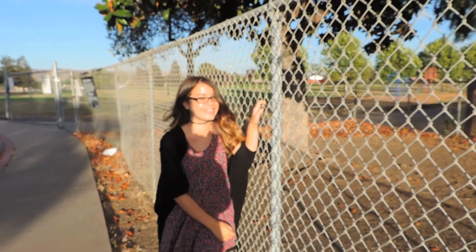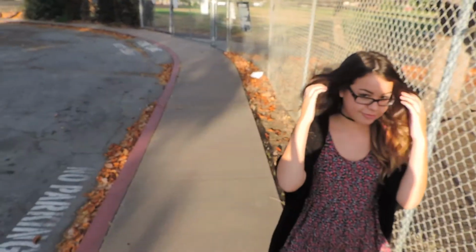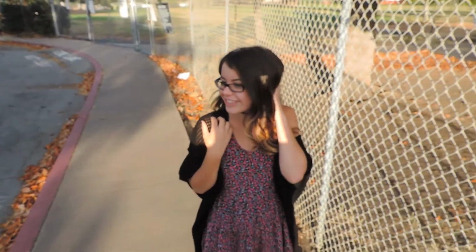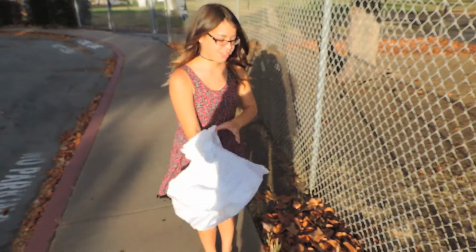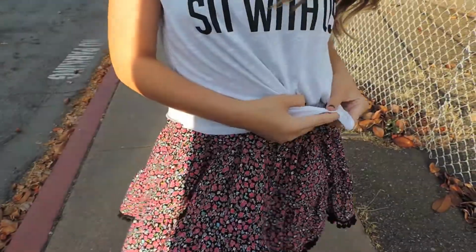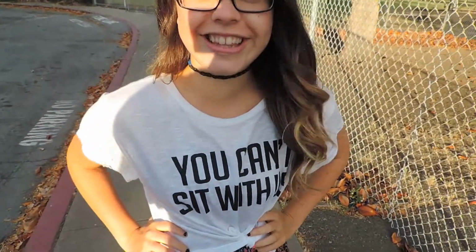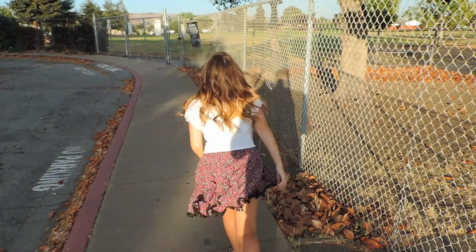So the floral dress I'm wearing is just kind of an oversized dress, and I've showed you guys in my other video, my spring lookbook. This dress is from Forever 21. It's literally my addiction. I wear it all the time. And plus this shirt that I layered over this dress is You Can't Sit With Us. It's actually from Ross, and I just tied it to make it look a little bit more casual. I think it is perfect for school because you can't sit with us. Well, you can sit with me. I'll let you sit with me.